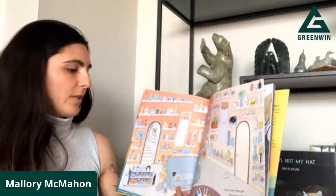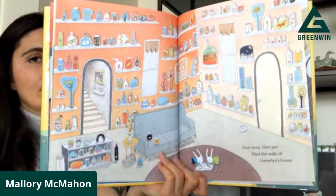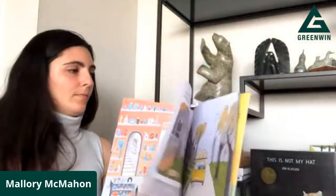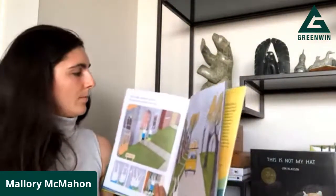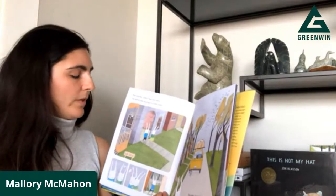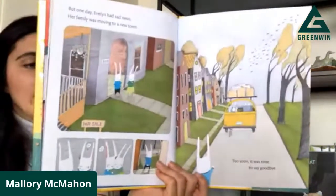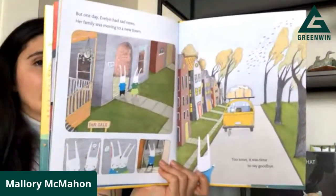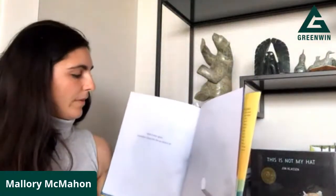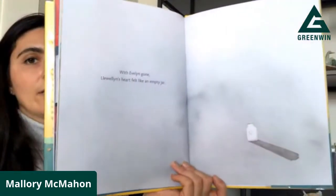Over time, their jars filled the walls of Llewellyn's house. But one day, Evelyn had sad news. Her family was moving to a new town, and too soon, it was time to say goodbye. With Evelyn gone, Llewellyn's heart felt like an empty jar.